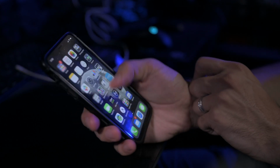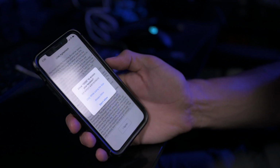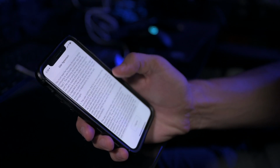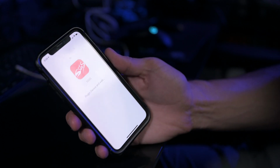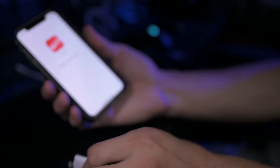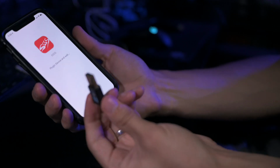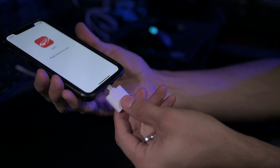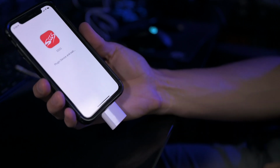And now you've got the app open, so you can open it up. And it's gonna say use your location, always allow, and send notifications, allow, and then agree. So now it says plug in device and please wait. So take your dongle or your USB one, just connect to it over USB. I'll show you both, but right now I'm just gonna do the plug-in dongle. Boom.